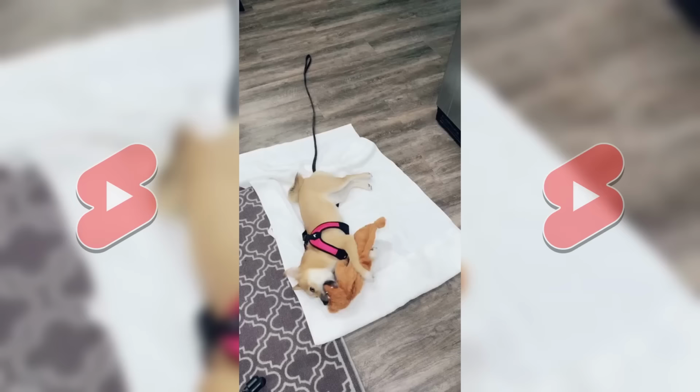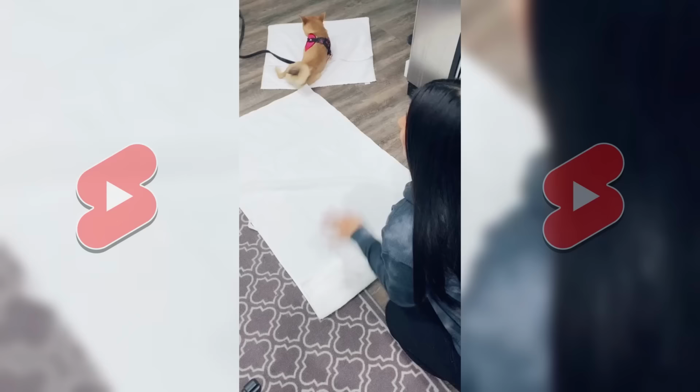No! I had to give Hazel her own towel and a bone.